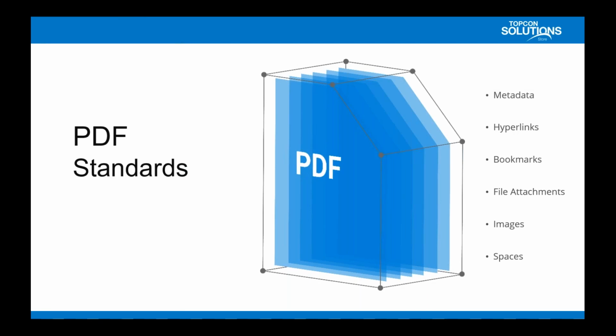Now, what do I mean when I say PDF standards? I'm talking about a lot of different things. Let's say the metadata that comes over, the hyperlinks, the bookmarks that you can use, any file attachments, images, spaces, maybe even your tools, right? Custom columns, dashboards, your layers, different things that you can standardize within your PDF itself to make the review process down the line easier, but also figuring out what you can templatize, right? If we can templatize anything and keep using it from project to project in these PDFs, it's only going to help us push further faster.